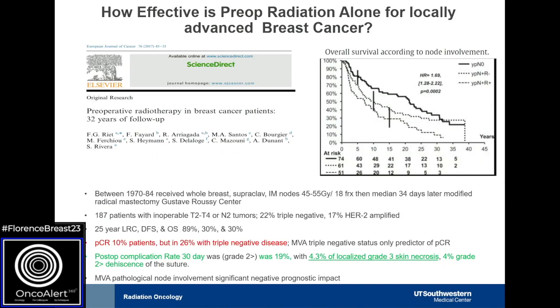So how effective is pre-op radiation alone for locally advanced breast cancer? One of the studies that we were able to find was a 32-year follow-up on preoperative radiation in locally advanced breast cancer. This study was taken between 1970 and 1984 from Gustave Roussy Center. They radiated comprehensively, and did modified radical mastectomy 1 month later.